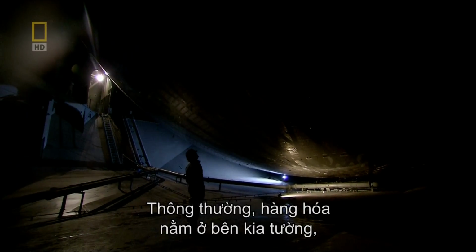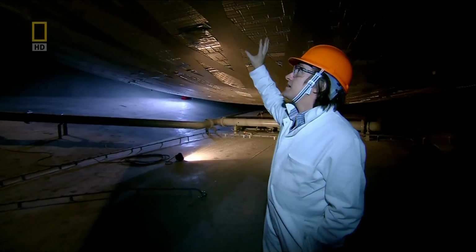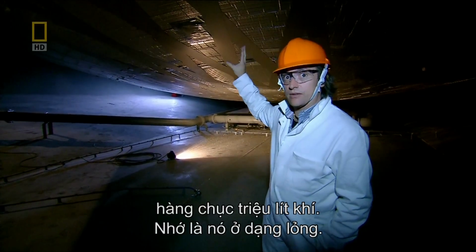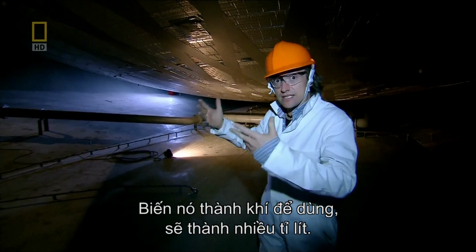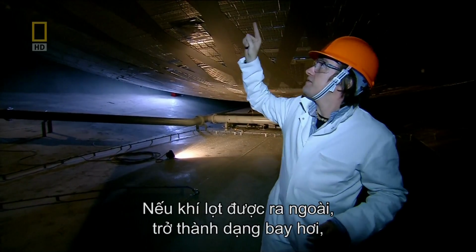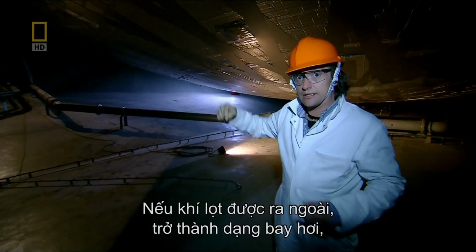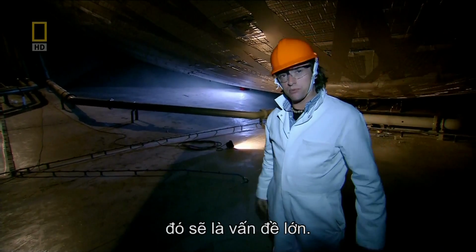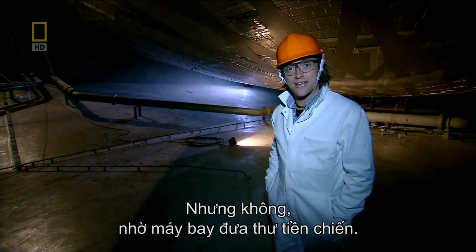Normally the cargo is the other side of these walls. Tens of millions of litres of it. And remember, that's in liquid form. Expand it into gas ready to use, and it's billions of litres. And if any of the liquid made its way and leaked out and turned back into vapour, well, that could be a big problem. But it doesn't, thanks to a pre-war mail plane.